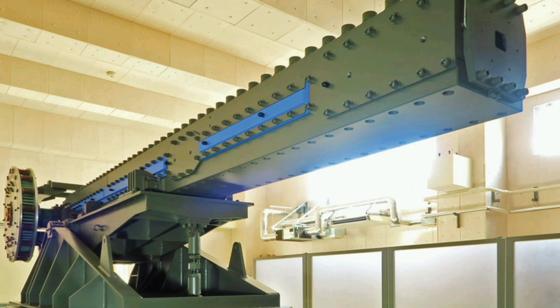Now, let's get into the nitty-gritty of the railgun's technical capabilities, starting with power systems and energy requirements. Firing this beast takes an enormous amount of electricity, anywhere from 5 to 20 megajoules per shot. That's like powering a small house for a few seconds, all in one go.